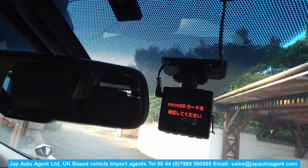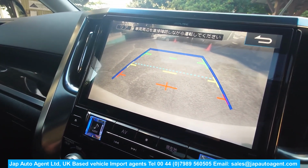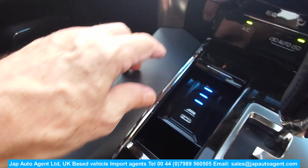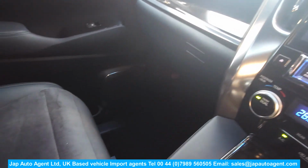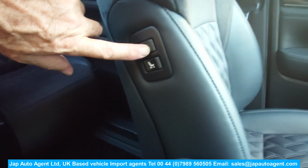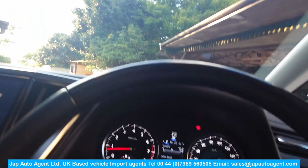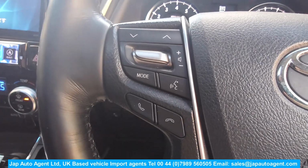And up here you've got the drive recorder, and you have a rear camera, various little glove boxes and cup holders, and here you've got the nano air filtration, and here you've got your manuals. Convenient little controls for adjusting the position of the passenger seat. Front sunroof. Up here you've got controls for the sunroof and the power doors, and here you've got the controls for the speed adaptive radar cruise and the audio and Bluetooth.